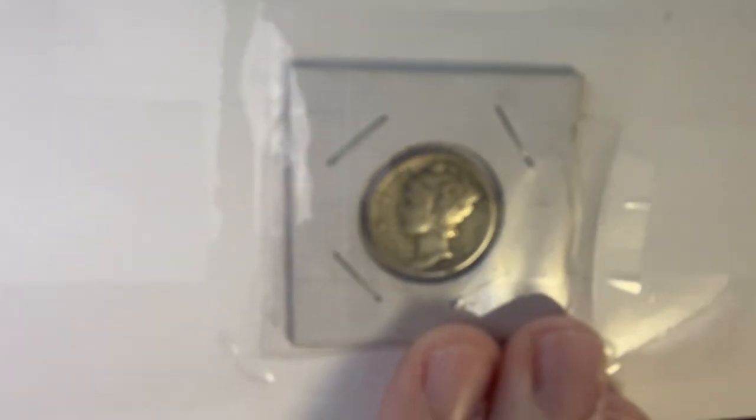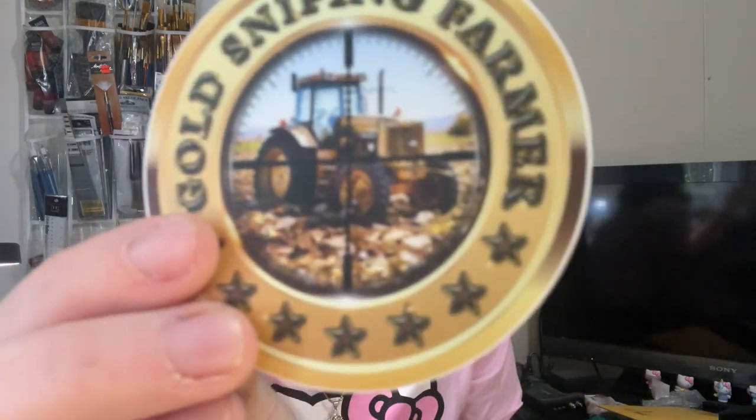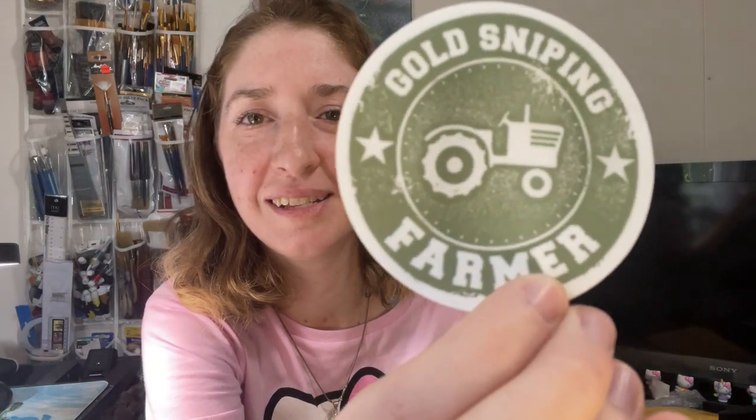So that's what I won from the giveaway from Gold Sniper Farmer. That is so awesome. And also, I got his channel stickers. It's got a little, I forgot what you call it, my mind just went blank, a farm tractor. Got a farm tractor and then a cool sticker, and the other one is green with a tractor on it. That is so awesome. Thank you so much, Gold Sniper Farmer. You're awesome.